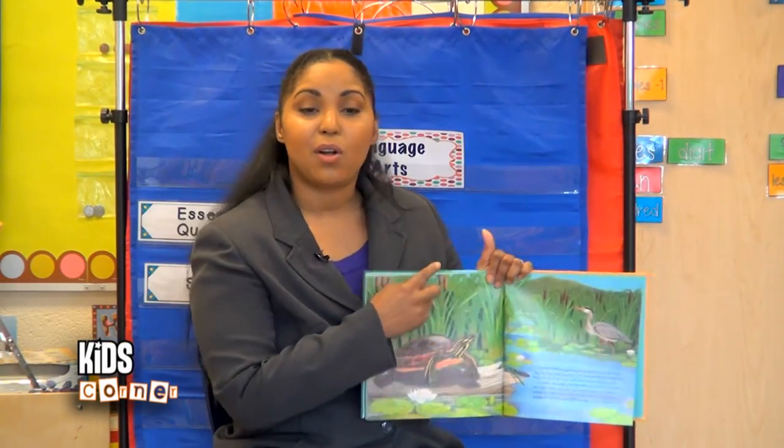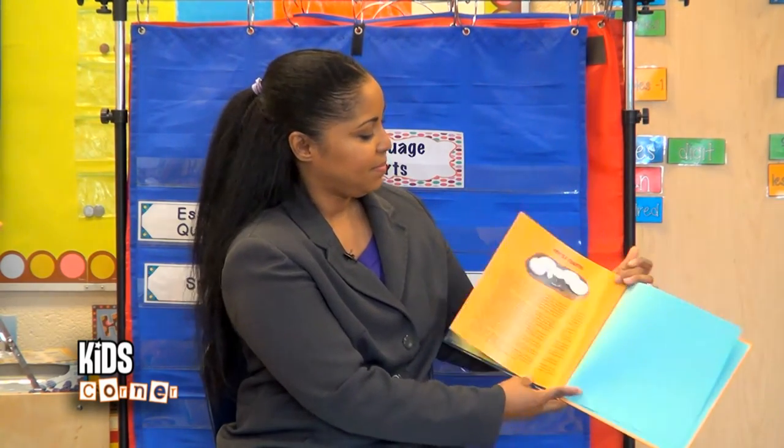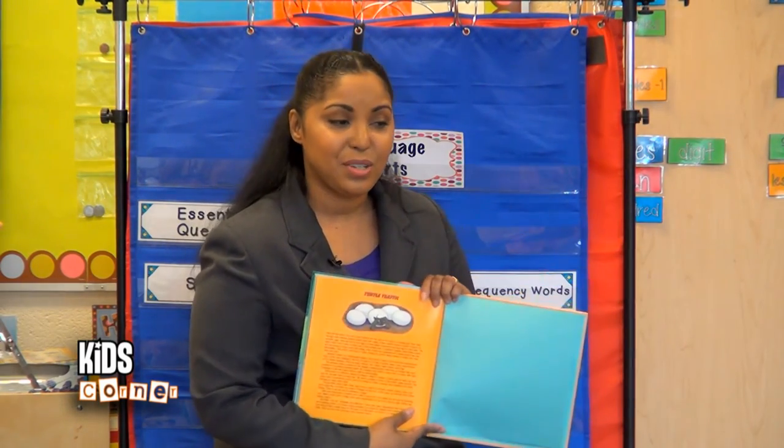See these plants? Those are called cattails. And that is the end of our story.